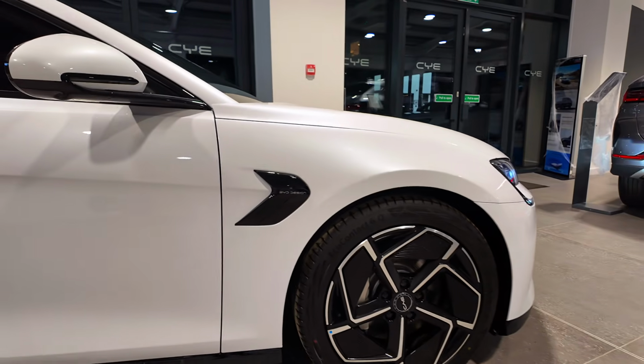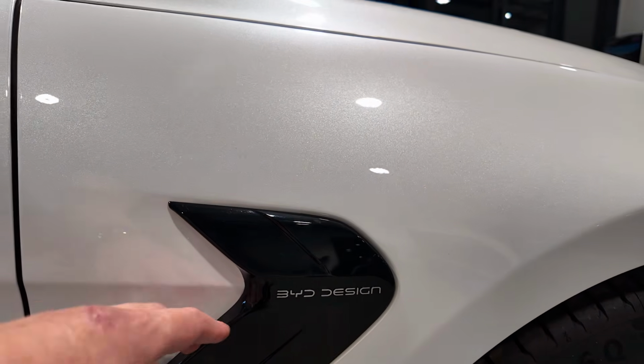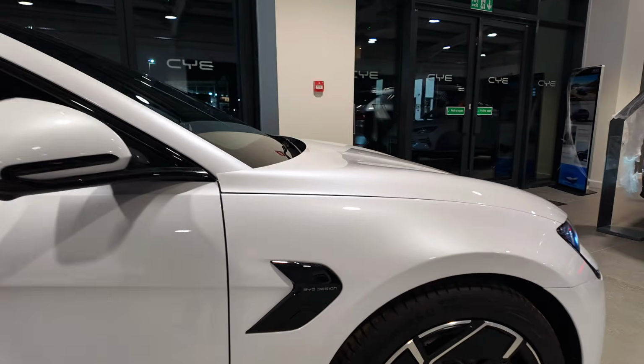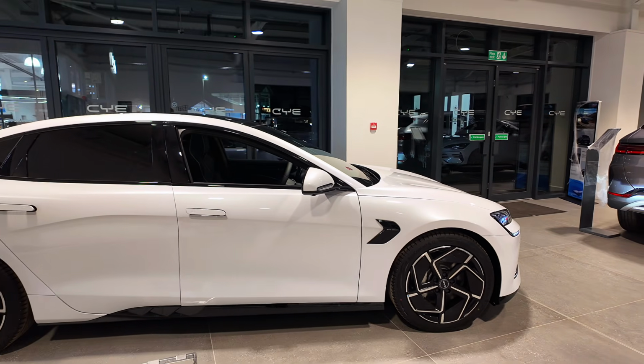You do get these sort of air vents on the side, which aren't actually vents, they're just there for design, and they do all have BYD design writ on them. Even if you go with the Excellence model, you'll see that that's got BYD design writ on it.